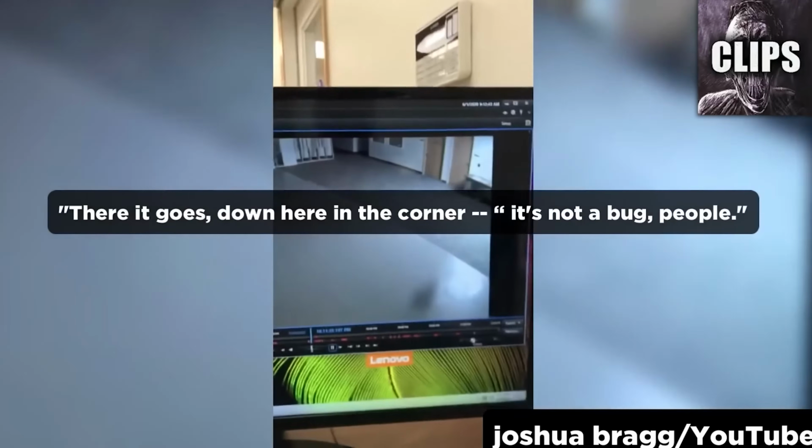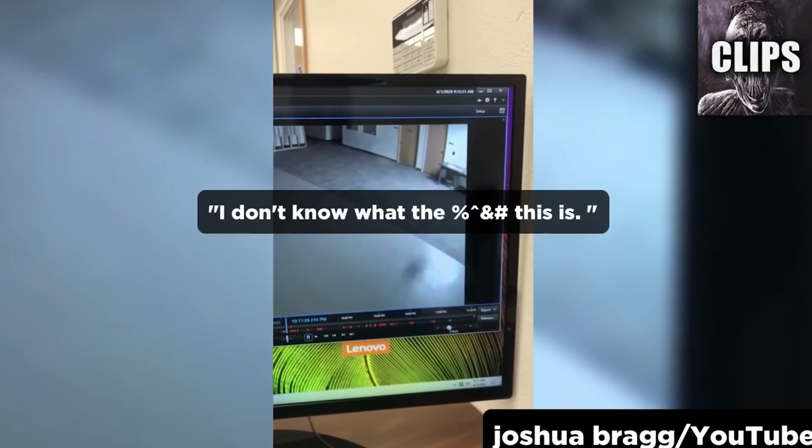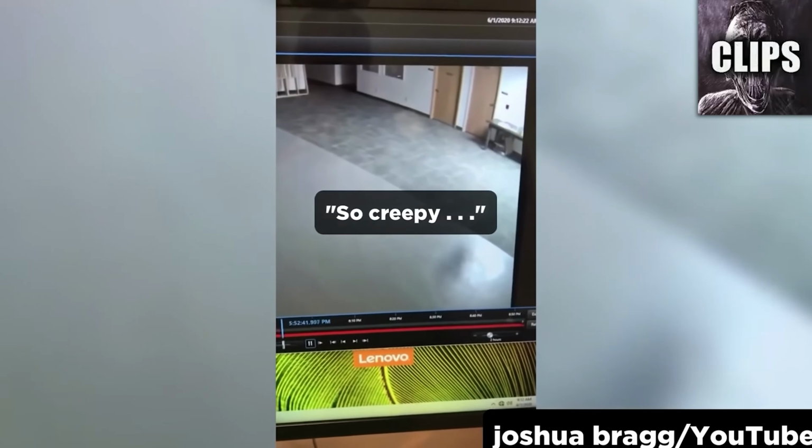Back up a little bit, there it goes, down here in the corner. It's not a bug, people. I don't know what this is. I always know that there's a ghost in this place. So creepy.